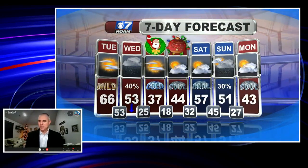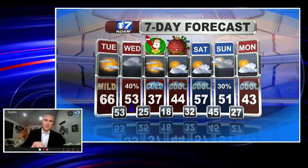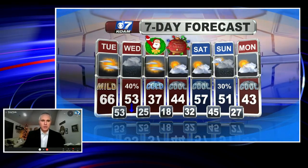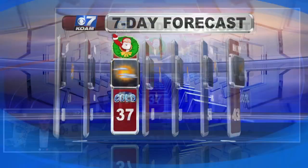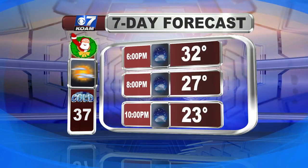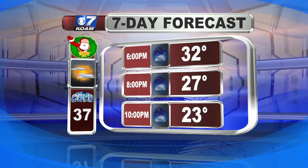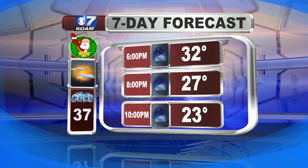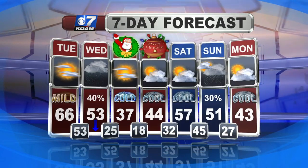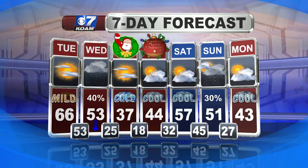So 66 tomorrow. Let's go 53 and dropping. So we'll start in the 50s, end up in the 40s on Wednesday with those morning showers. Christmas Eve, 37 degrees. We're going to have plenty of sunshine through the day. But if you are doing activities on Christmas Eve itself, great night to stay inside with the family as temperatures are going to be dropping through the 20s. So it's going to be very cold, a little bit warmer on Christmas Day, 44 degrees.